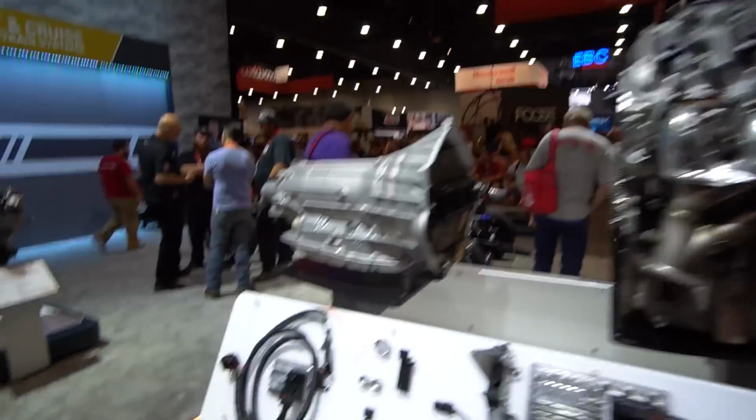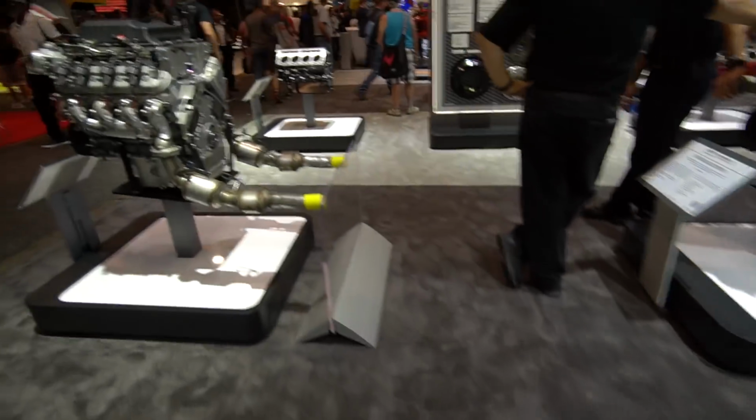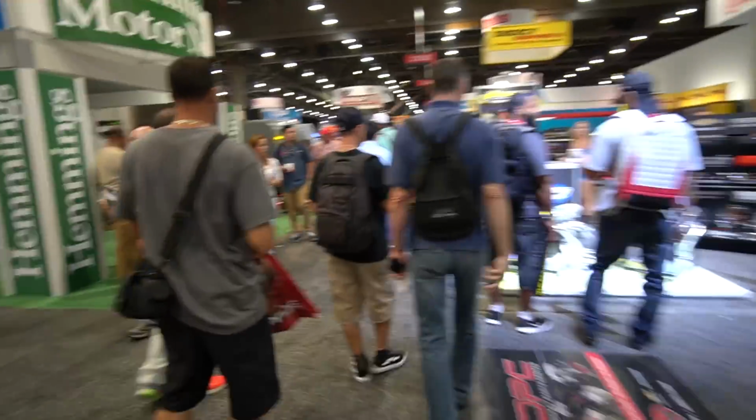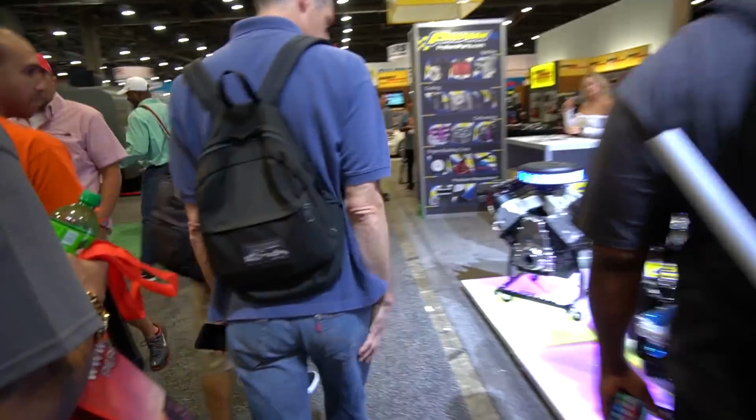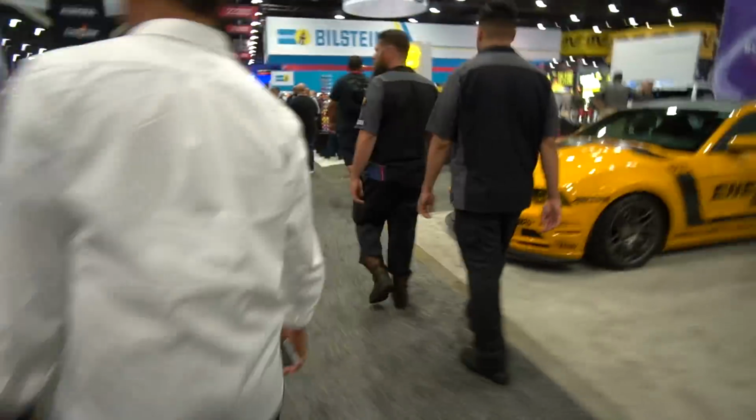Look, it's me. I'm signing autographs. See me signing autographs? Oh wait, that's not me. Look at all the Chevy crate stuff. People everywhere. Trying to walk anywhere is a challenge. It's like driving in rush hour traffic on foot.